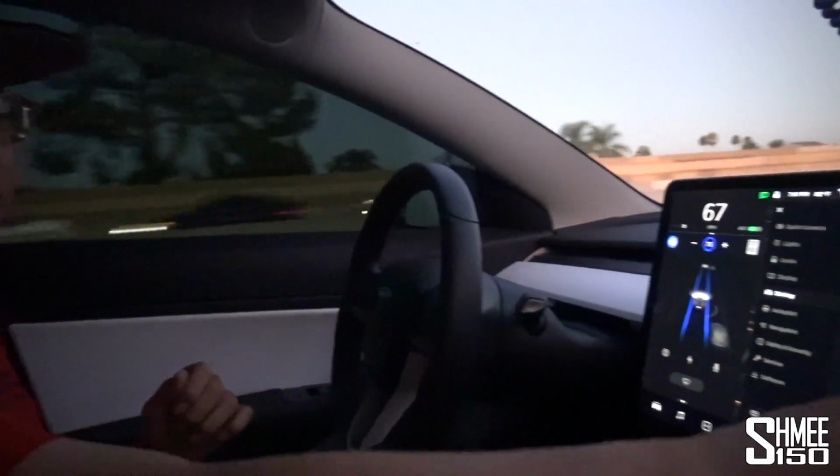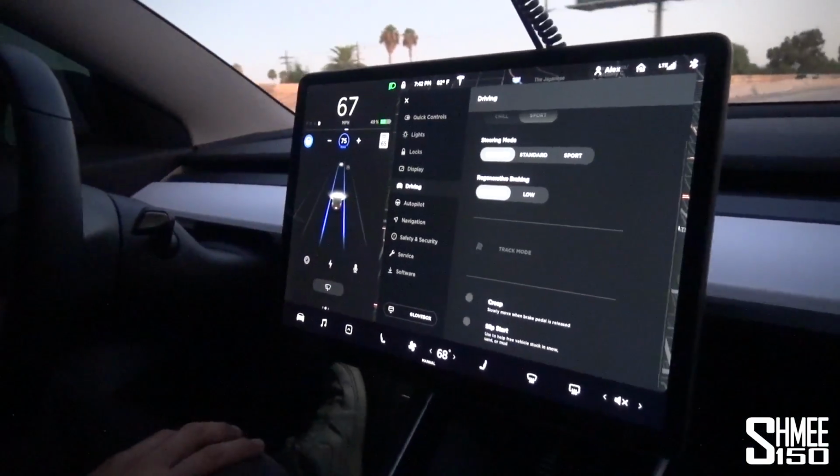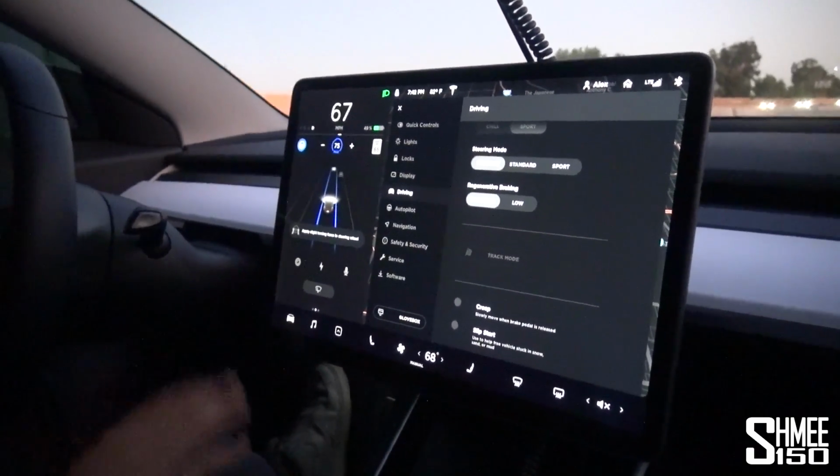One cool thing is the performance version comes with track mode. Yeah. Which you can't do in any other Model 3 except the performance package, and it's right here, and you cannot engage it unless you are at a racetrack. No, you're parked. Okay. What it does is it turns off traction control and stability control. Okay. So you can dance with this car, which I have tried.